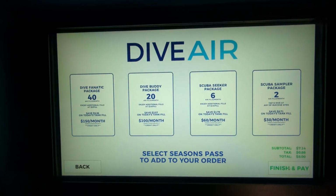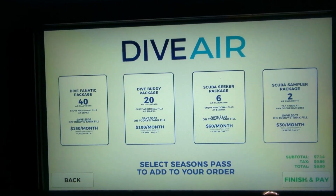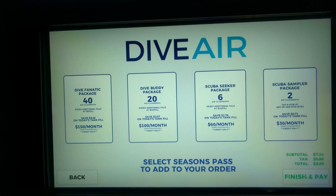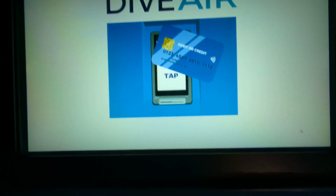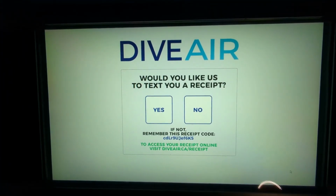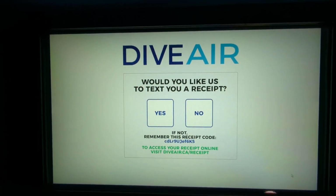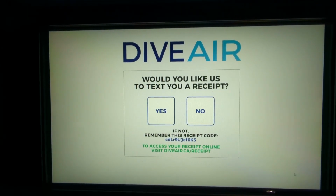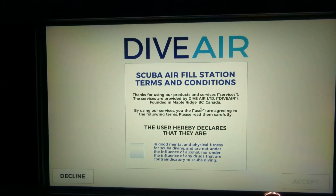The next screen shows you the types of membership offered. For example, if you choose the 20 fills per month, it's $100, which is about $5 a fill, or you can click continue and just pay for the one small tank here, which is $8 in this case. So we actually offer e-receipts that can be sent via SMS to you. They work off of a receipt code and a receipt access PIN. I'm going to say no for my account. I don't really need one.